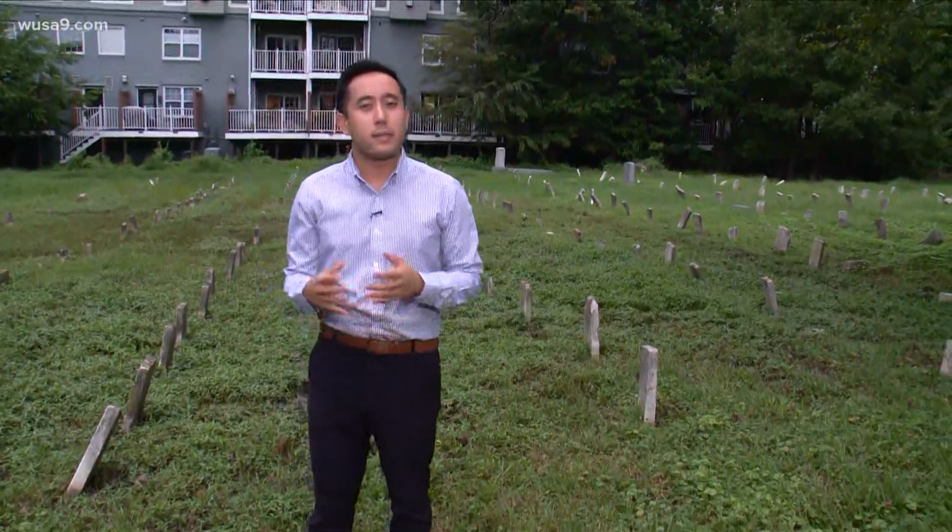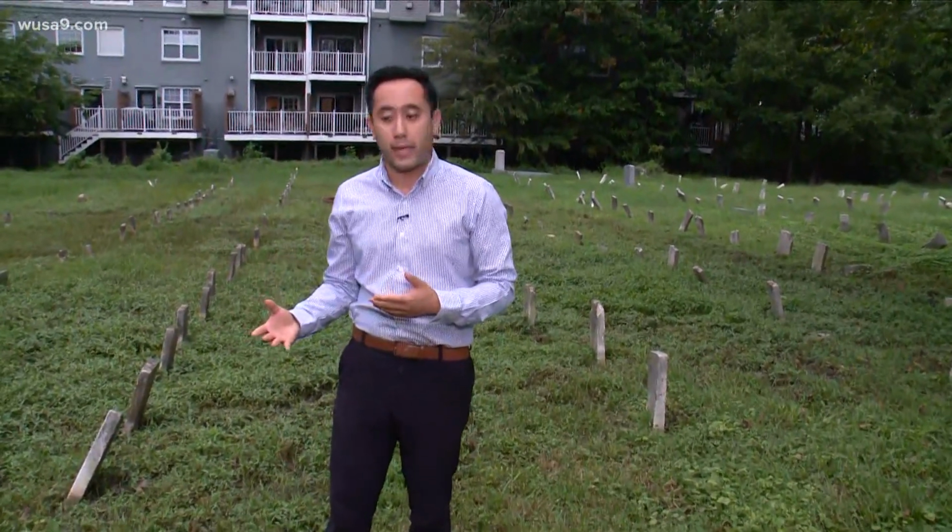Now, to be clear, this cemetery is abandoned. The city says it does not own it. However, it does maintain it. Now, in a statement sent to us, the spokesperson says they are monitoring the floods and the levels here. And it goes on to say to assure family members as well as residents that this cemetery is being protected and maintained. Reporting live in Alexandria, Matthew Torres, WUSA 9.